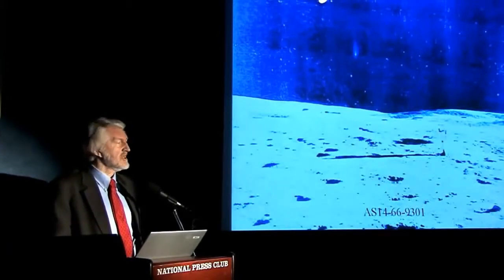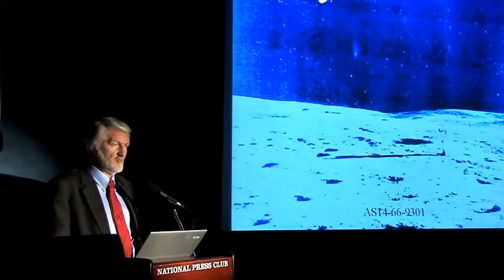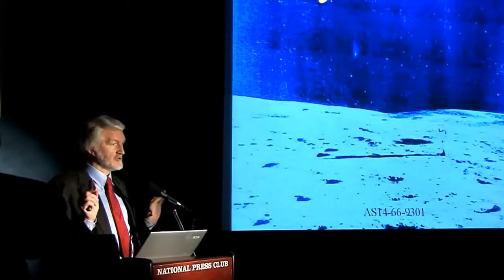The bright things were not stars. They were shining bits of glass scattering sunlight, recorded by these primitive, by today's standards, Hasselblad cameras on 35mm Ektachrome film. Now, it was a special Ektachrome.